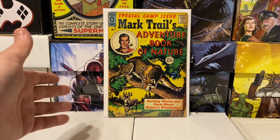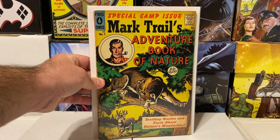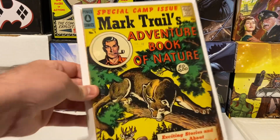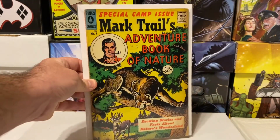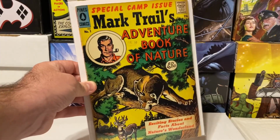I've never seen this book before. I thought it was so cool. Issue number 1, Mark Trail's Adventure Book of Nature. Awesome cover. So happy to grab that for $1. It's got a little chip here, but very cool book.